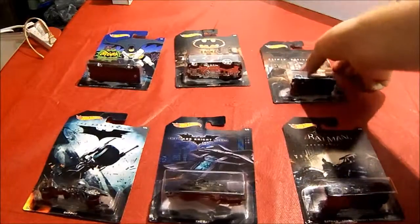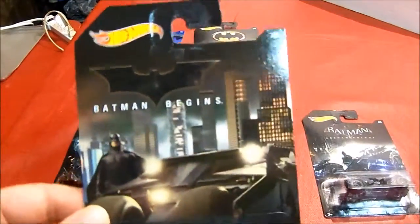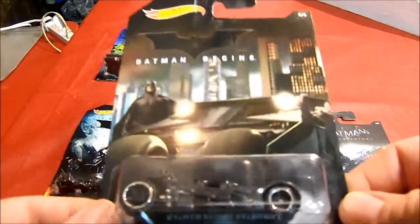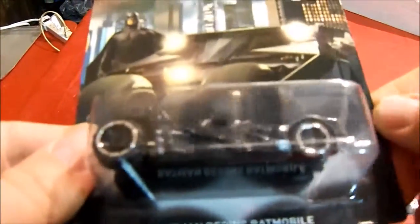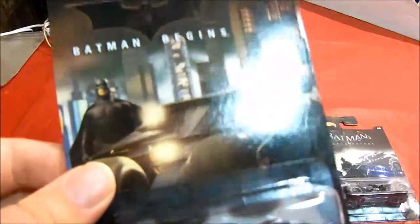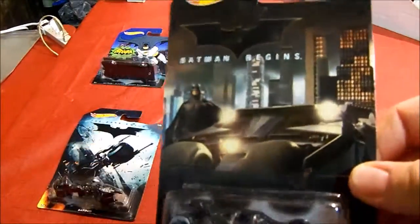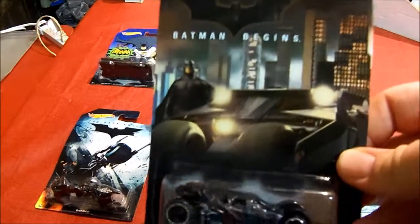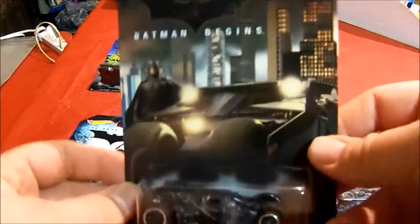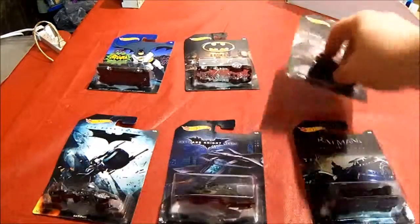Okay, next is Batman Begins, and it's the Batmobile Tumbler. This is the Batman Begins Batmobile. This came in 2 colors, camouflage or this black color. They haven't released this in the singles in a while. But this is the Christian Bale Batman. Okay, we don't need to see it.